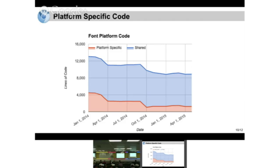If we extend this to the layout code, we actually see a similar trend. Even though we keep adding capabilities and keep adding new features, we see that the amount of code we have keeps going down. So for layout, we see about a 1 to 2% drop per year, and that's been going back the last 2 to 3 years. And that is super exciting.